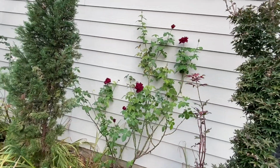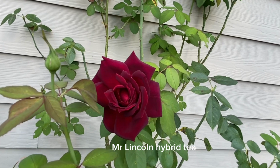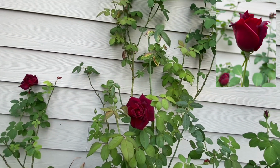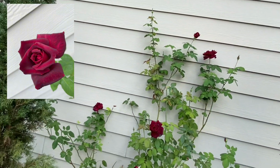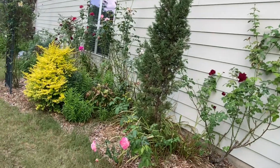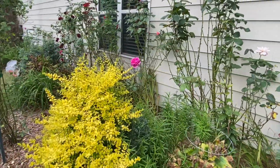This dark beauty here, Mr. Lincoln, beautiful rose. To me, it's a perfect rose. Very fragrant, velvety rose. I love Mr. Lincoln. Our Italian cypress. As we make our way back up, another Sunshine Ligustrum on the side.